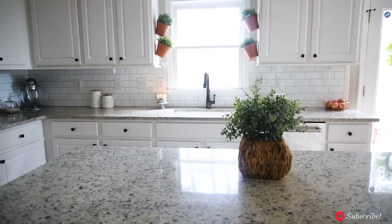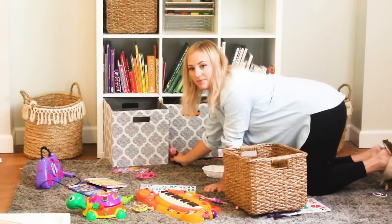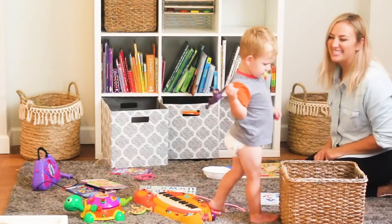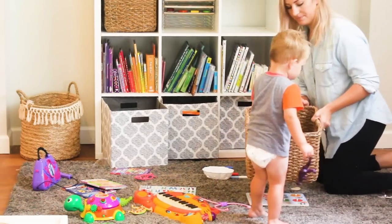Now that you got your kitchen cleaning motivation, let's move on to toy clutter. Today we are decluttering and cleaning up our playroom. This is in our basement and it gets messy all the time. So I'm just picking everything up with my little buddy Grayson here.